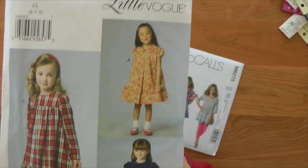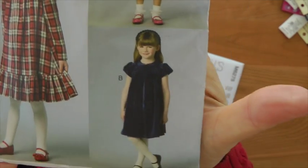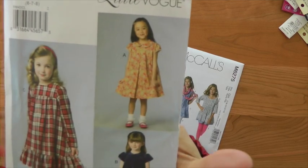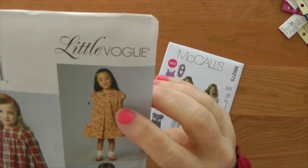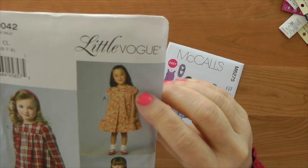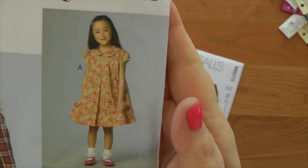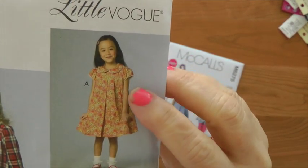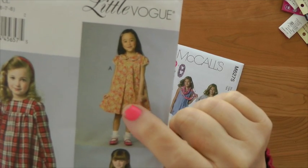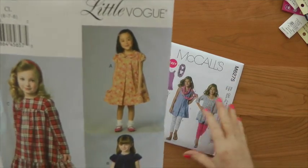And this one is a little Vogue, and it's a pretty classic style. And I'm going to make this dress here. It's version A, and it's got pleats in the front and little cap sleeves and a little, I don't know if you can see the collar. So I got lace for the edges. And inside this pleat you can either make it a coordinating fabric, or I'm just going to make it the same fabric. So let me show you.